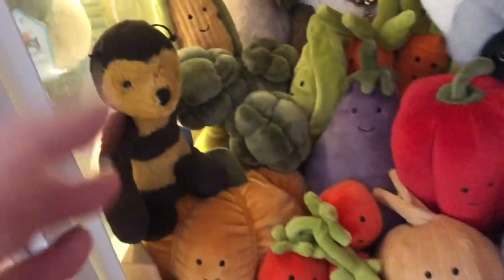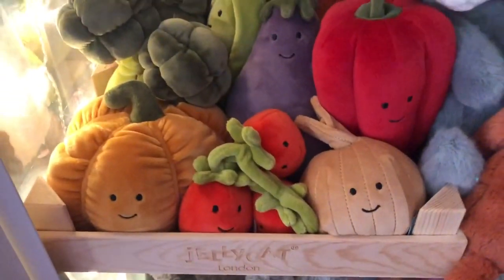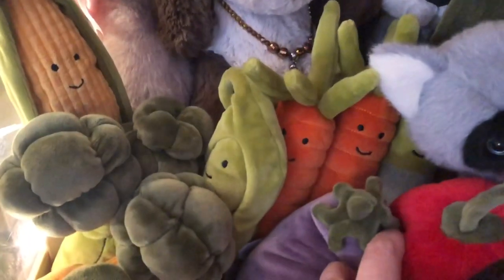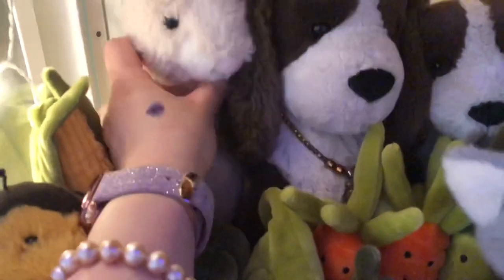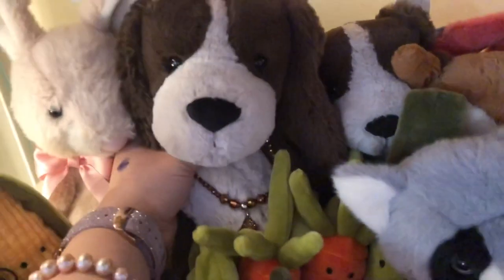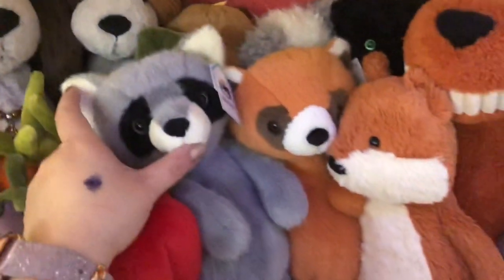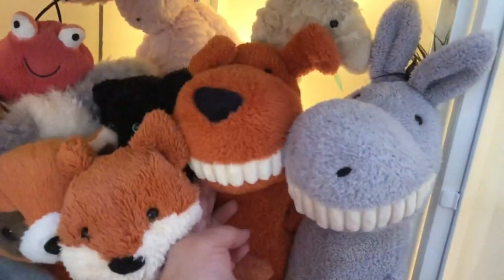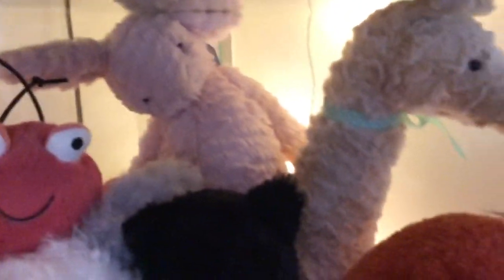Last Jellycat row, I have this small bee, my vegetables, they're in a basket. Love those carrots. And there is another bunny, big dog, a large size and a medium size. And a raccoon, red panda, a fox, a happy dog and donkey, a llama and another bunny, and the lobster.